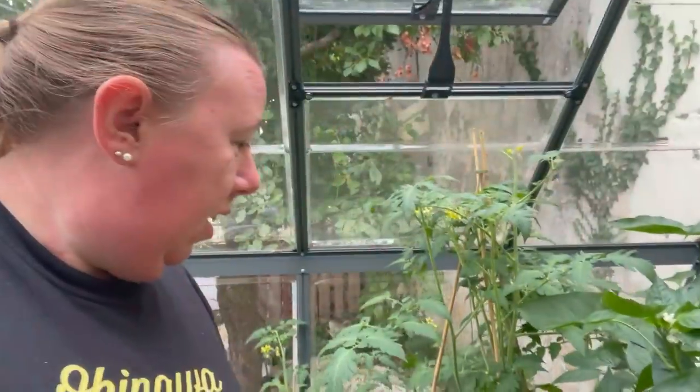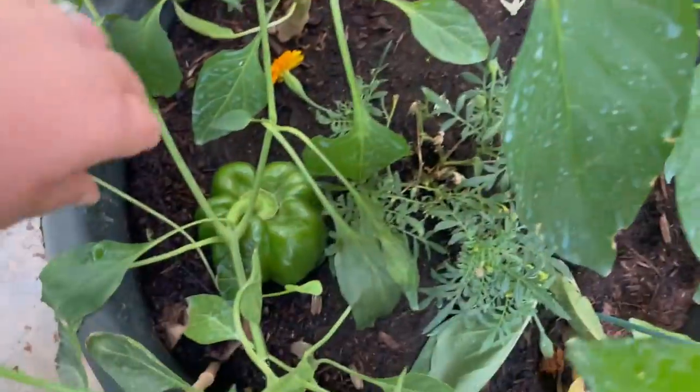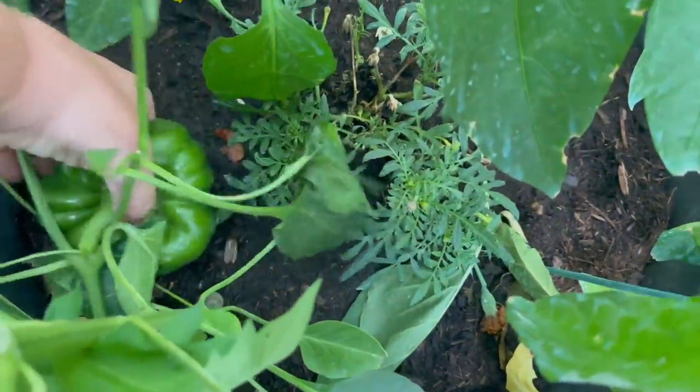I'm in the greenhouse this morning, just coming to pick some peppers for lunch today. And yeah, everything's looking very green and very bushy. There is a big, oh, there we go. There he is at the bottom. A big pepper.